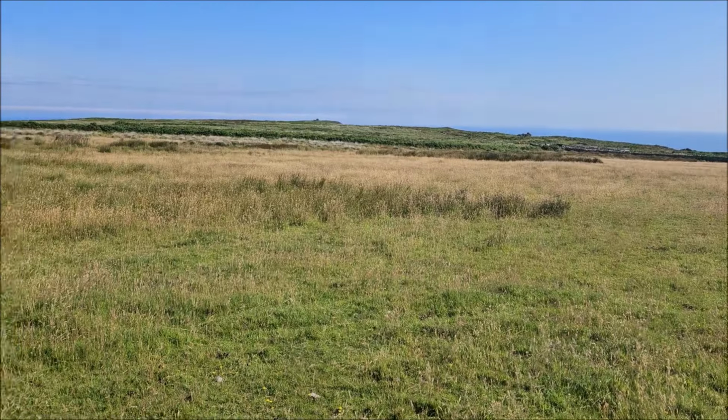So I've just been down to the pub. I've had a bit of breakfast, and then I thought, well, I better come up and have a look at this runway and see which is the best bit to take off from. Just switch the camera.